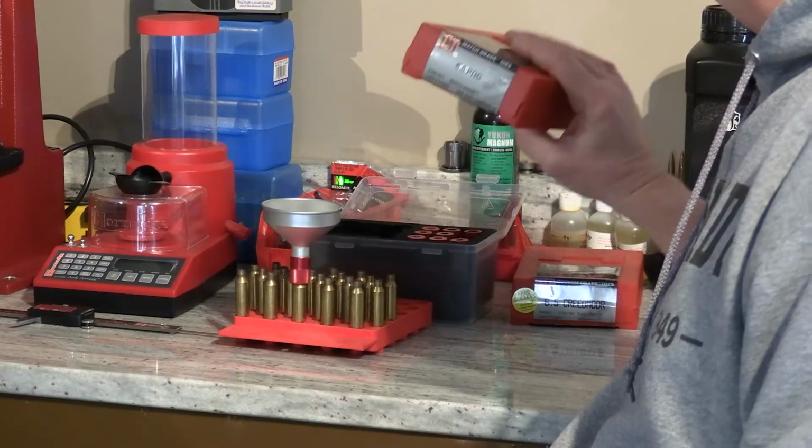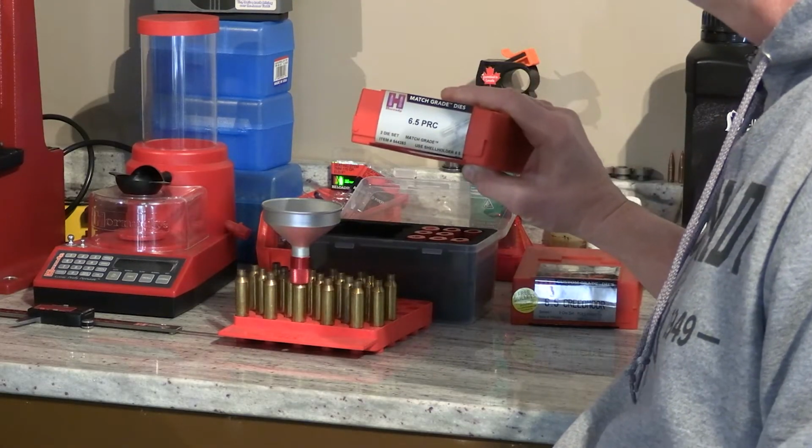I'm just noticing something here. Where did these 6.5 PRC dies come from? I was told by the nice folks at Hornady that they were out of stock and impossible to get. I got them. I mean, it helps when you're a regular customer.